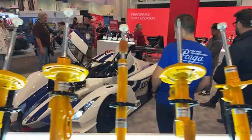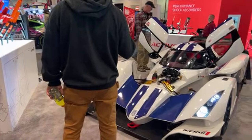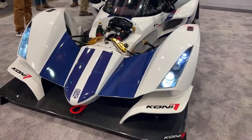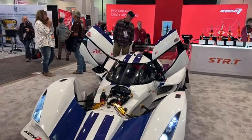So this is what I like to rip around in Assetto Corsa. Coney yellows. So it's a Praga. What's it called? Yeah, it's a Praga. It's crazy, Dane. Yeah, it's sweet.